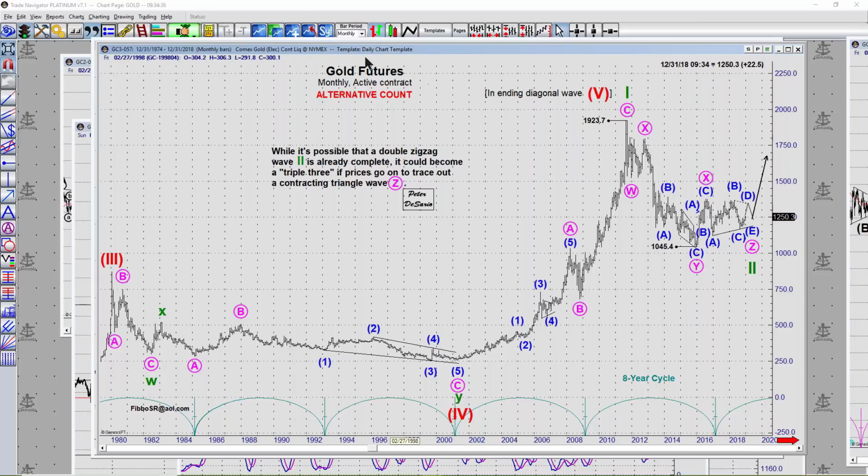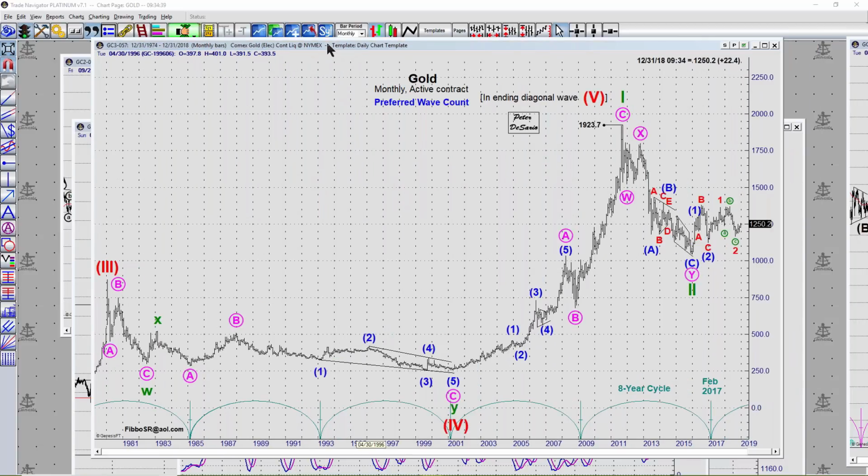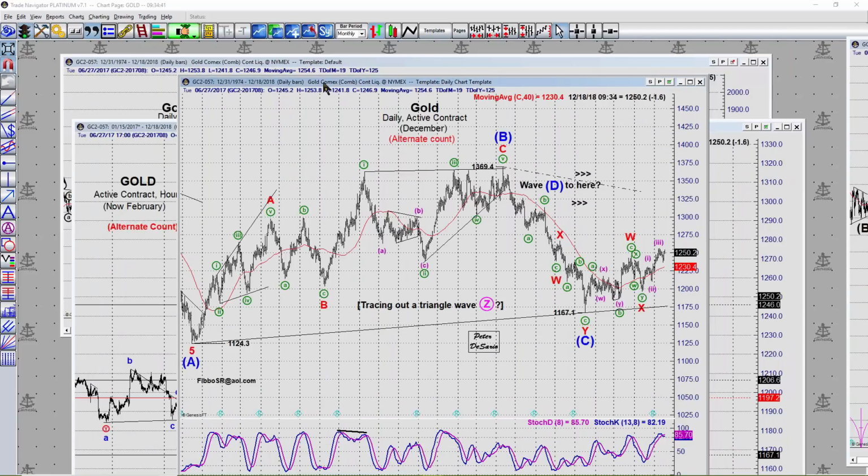And that's what I call the alternative count. If you look at the short term of that, here's what it looks like.